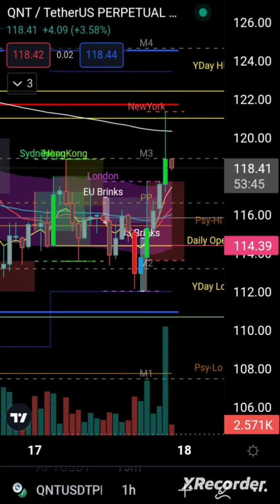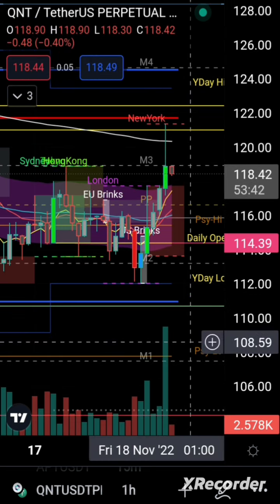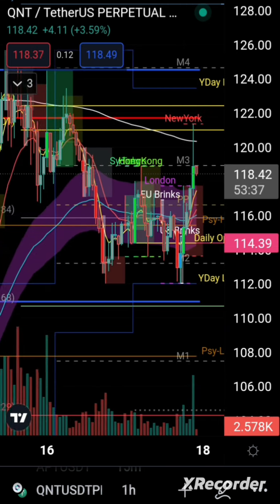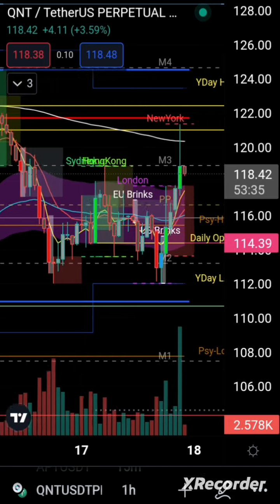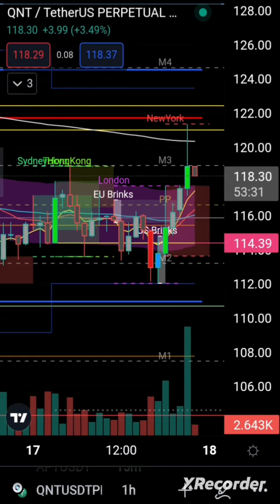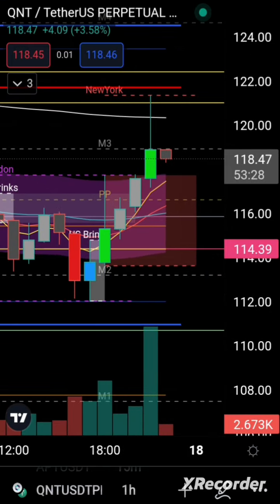However, today we're doing the same thing. Quant spiked up. This is a big volume spike, so be aware this trade setup may fail. That's why I have a stop loss in place. I entered the first time, got stopped out, and I entered a second time. By the time I post this video, it might have already moved, but let's go into smaller time frames.